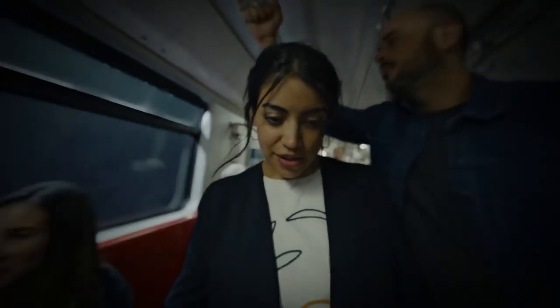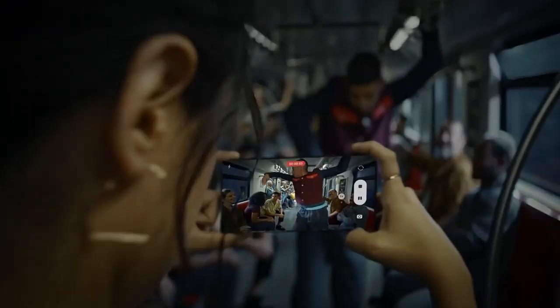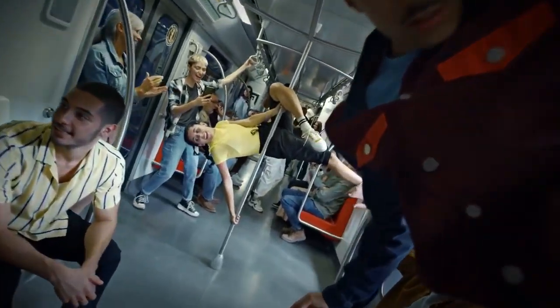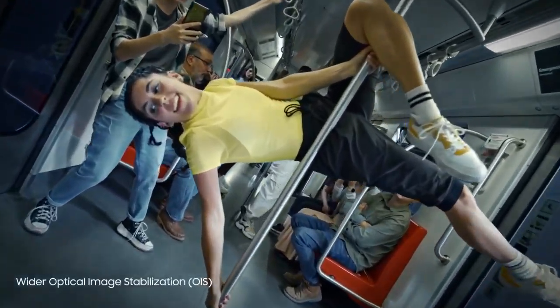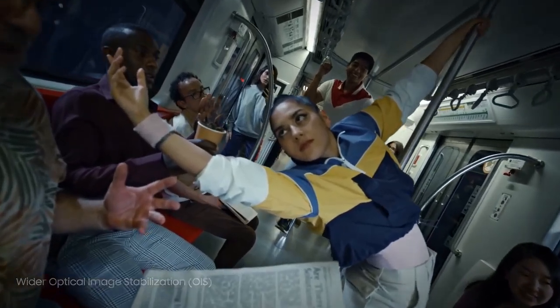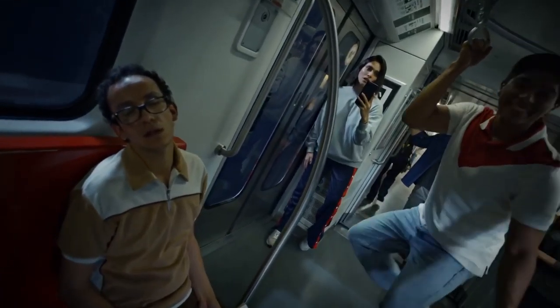Let's see what S22 Ultra smooth video can do in low light. I'm on it. Perfect. Pause. Look how clear this is. There's a 58% wider OIS angle and 4 times faster motion sampling to compensate for unsteady hands. Hey, you're missing the show.